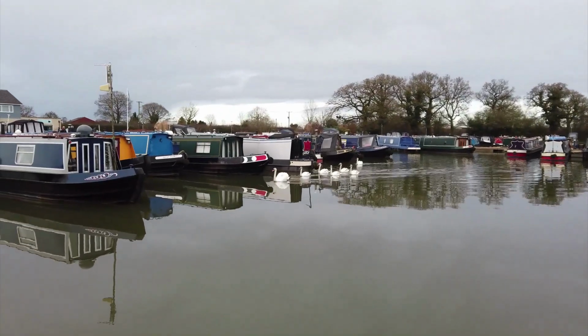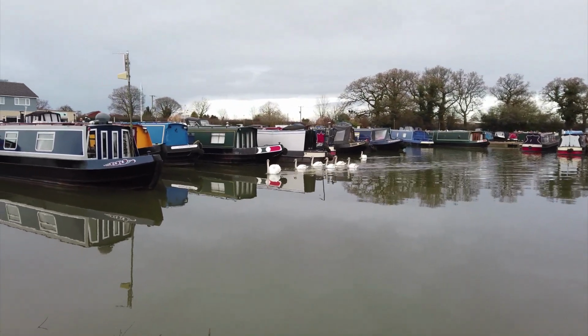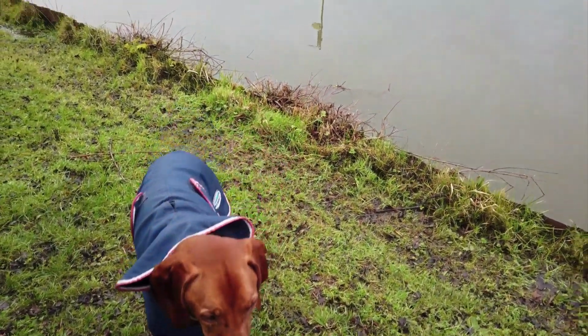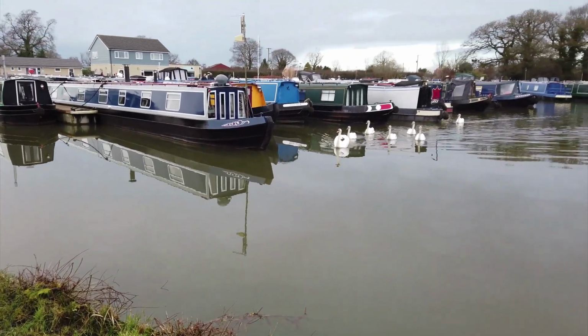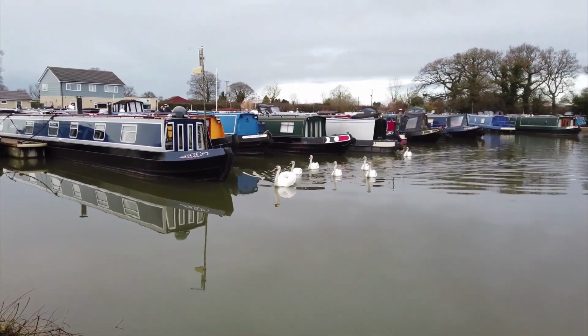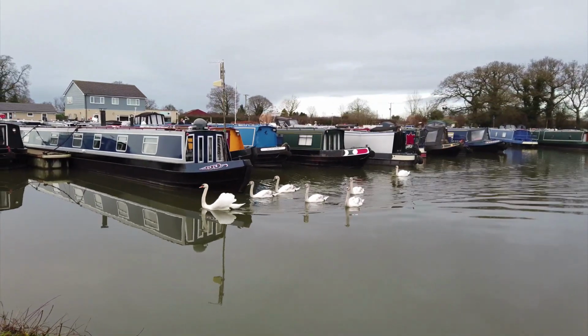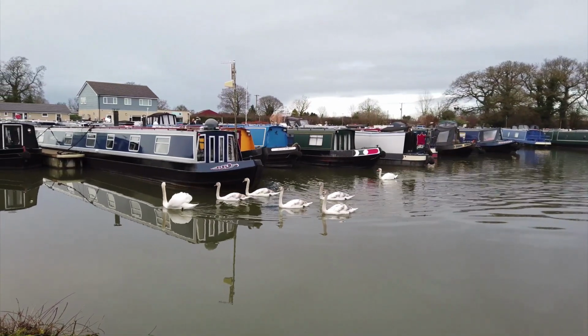Hi, welcome to Ziggy. He's very popular with swans, aren't you, Ziggy? Eh? No, you're not. They normally hiss and spray at you. Look at that with the wings, can you see? Joined together, the first front one, like in an arc.